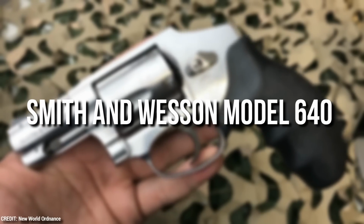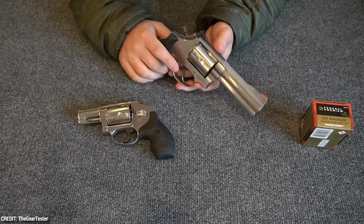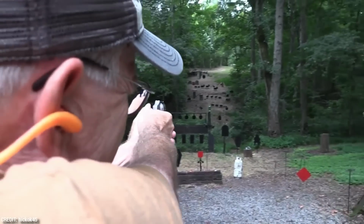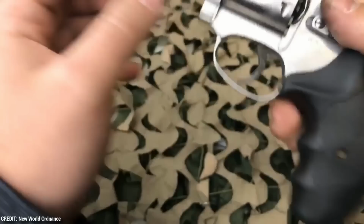Smith & Wesson Model 640. This model of the Magnum revolver is a gem. It is made entirely out of stainless steel, making it very chic and sleek. It also has a rugged double-action only hammer. The right size also makes it easier to conceal your weapon. Shooting this revolver is very easy and pleasurable too. It weighs about 22 ounces, which surely ensures success for the shooters.